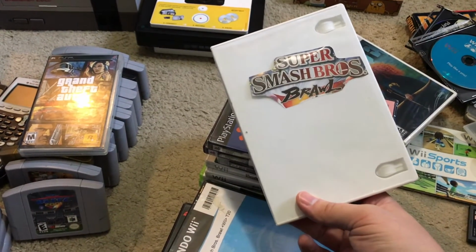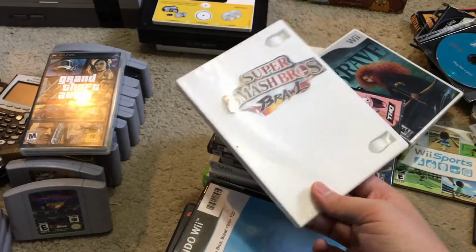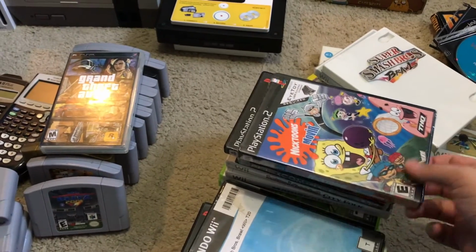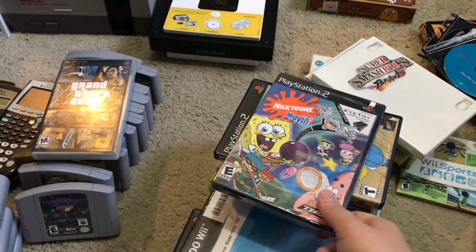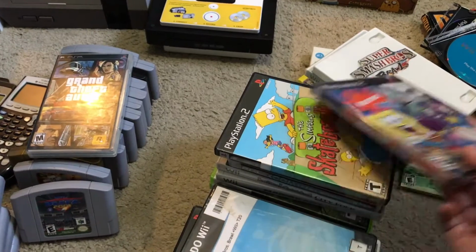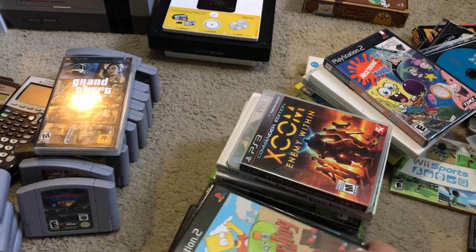It has a really deep scratch on it. But that was a buck that I got with Super Paper Mario. I'm hoping it works, but it probably won't. At a thrift store, I paid, I think, $4 for this, where I got the puzzles. Nicktoons Movin', sealed. About 15 on that. Simpsons skateboarding game from the big lot.